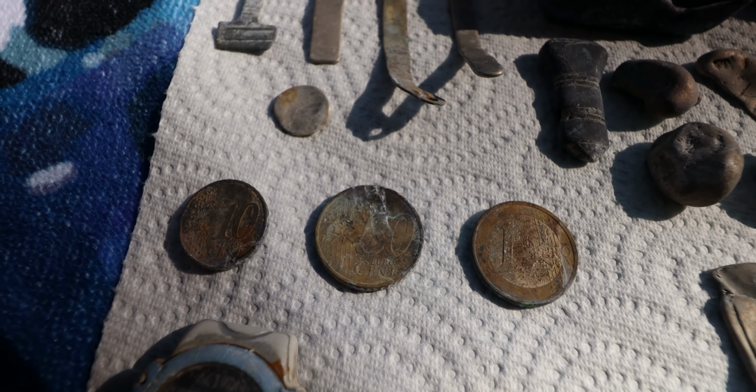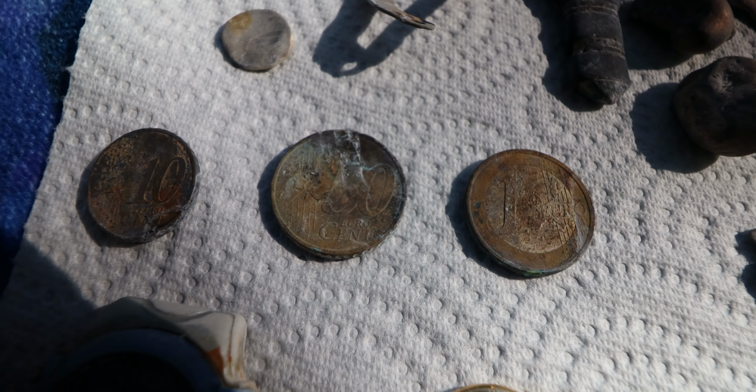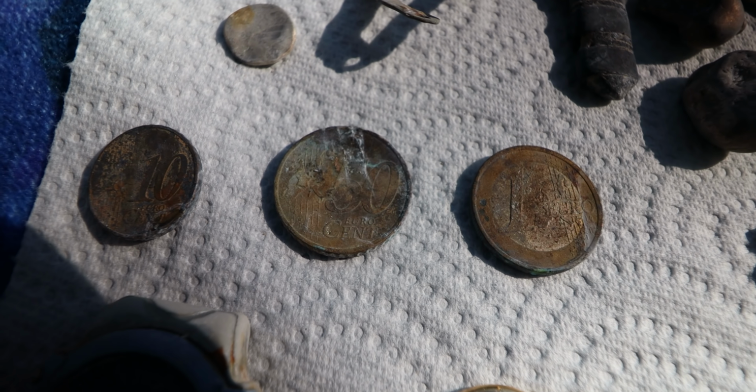Next, I have my coin finds of the day. I found a euro and 60 cents. Not too many coin finds, but these all look like they've been in there a very long time.